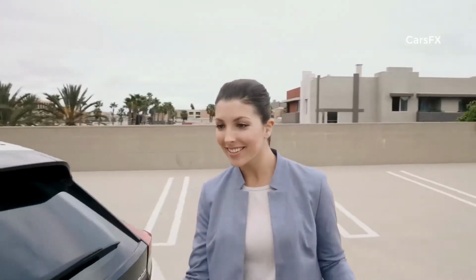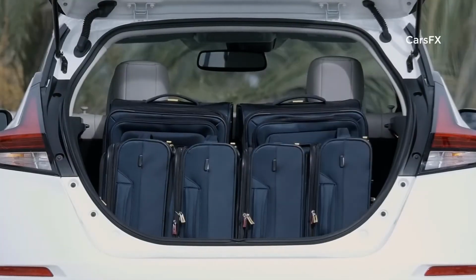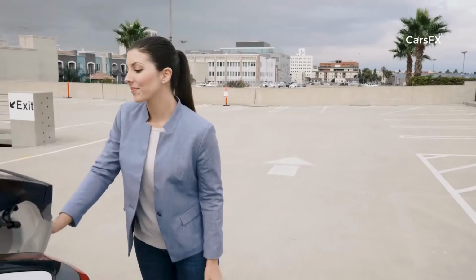With impressive cargo space, there's room to do more. With all seats up, you can seat 5 passengers and take 6 full pieces of luggage with ease. Or drop the seats down and slide in a bike.